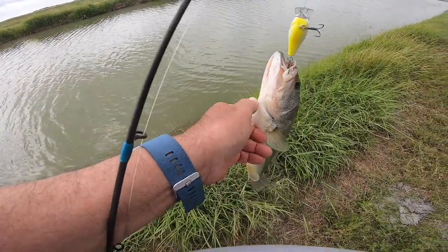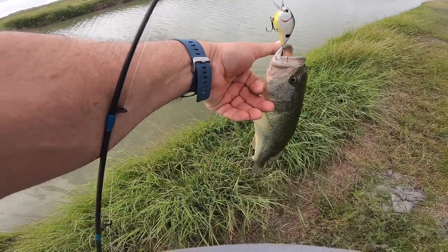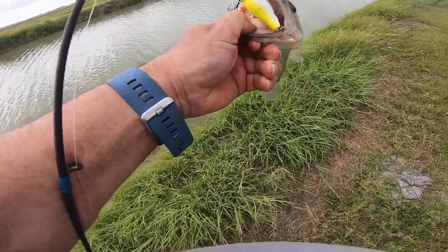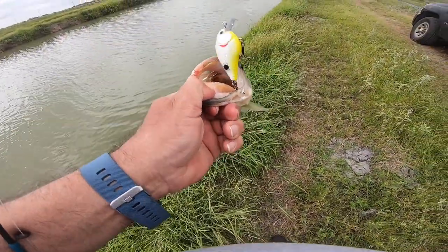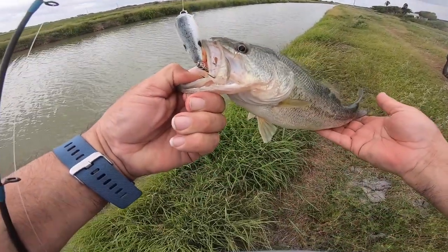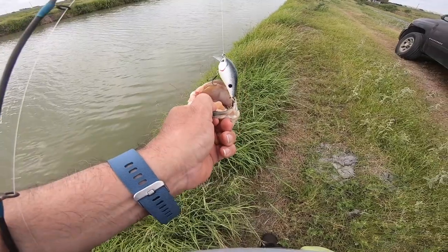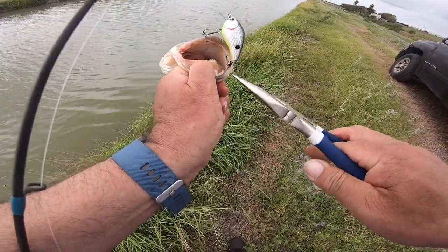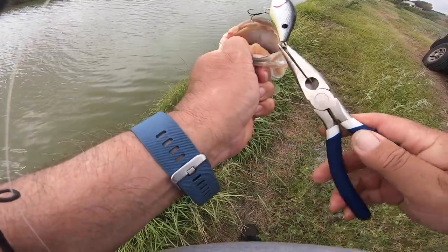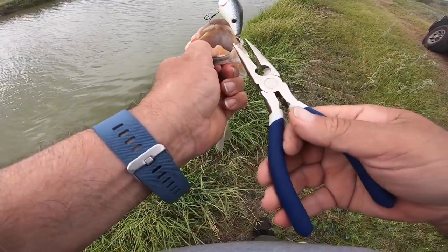Man, oh, it's settled down. Look at this. Wow. Wow, this is a good sized bass. Look at this baby boy. Look at that, man. Woo, nice bass. Look at that, just talking about it. Nice little bass there. Hold on there, Snooky.